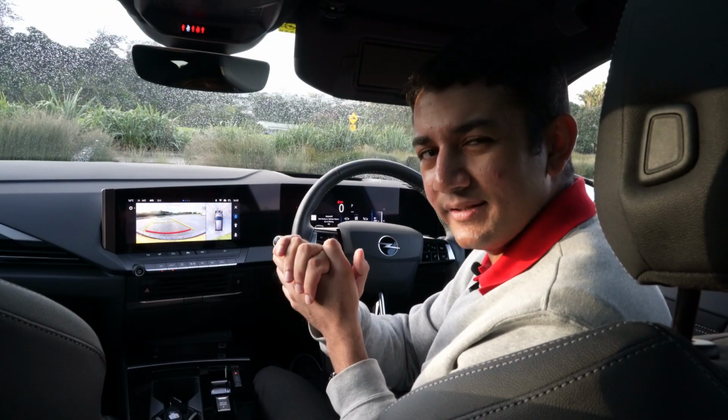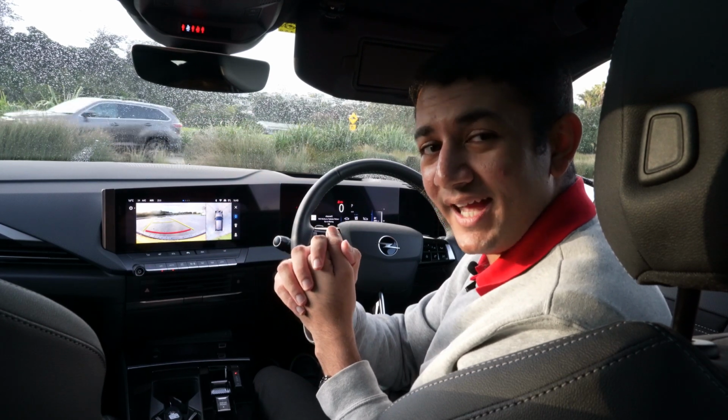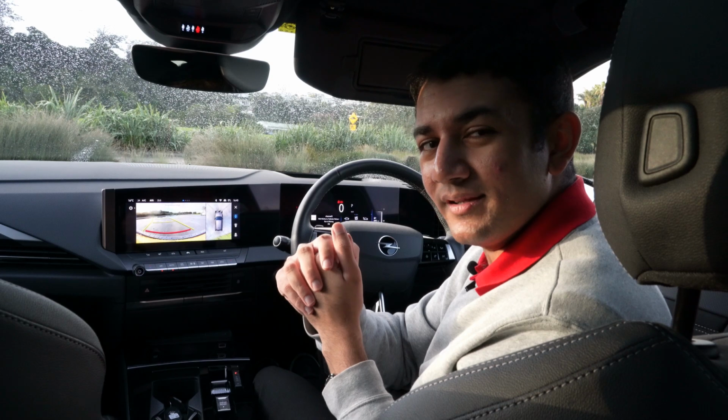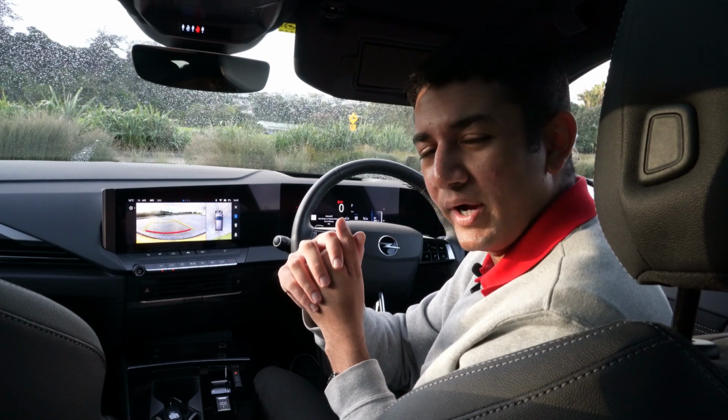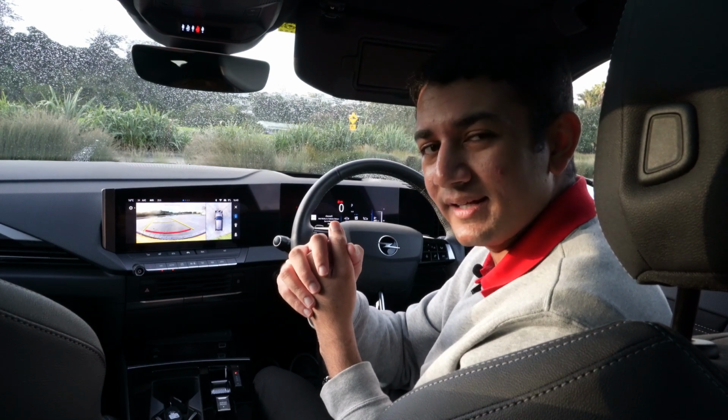There's so much intelligent stuff going on in the interior of this Opel Astra as there is on the outside. But there have been plenty of improvements to the way this drives as well. So I think the best thing to do now is to go and do exactly that.